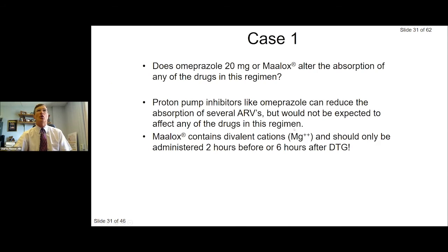But this patient was also on PRN Maalox, and we have to think about whether Maalox would alter the absorption of any of the drugs in this regimen. Interestingly, I think many of us would say that if somebody is taking omeprazole 20 milligrams a day, certainly omeprazole 40 milligrams a day, Maalox should not be necessary for heartburn or reflux. And if the patient is still complaining of heartburn or reflux, certainly on a dose of omeprazole 40 milligrams a day, I would wonder about their adherence to their omeprazole rather than supplementing the omeprazole with Maalox, because if taken once a day, certainly a 40 milligram dose of omeprazole should be quite effective for those symptoms.